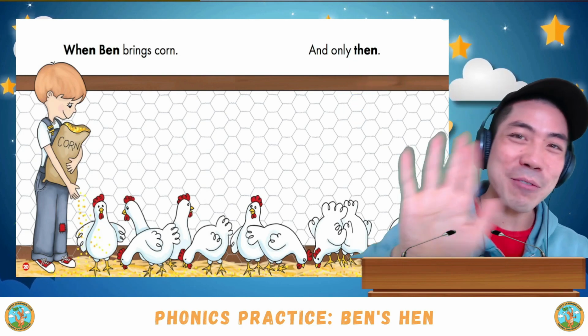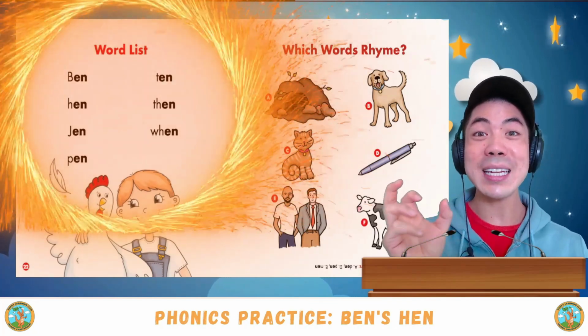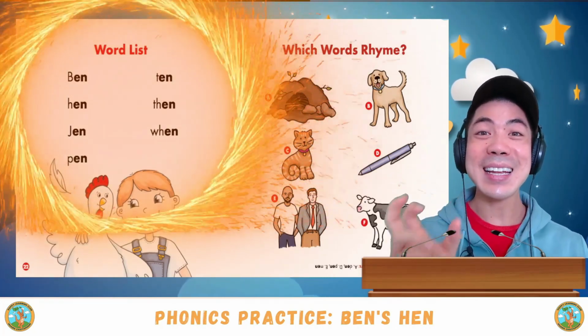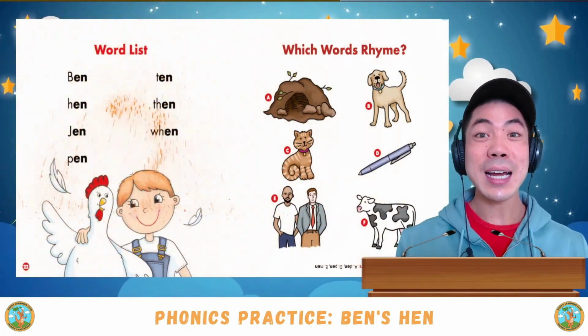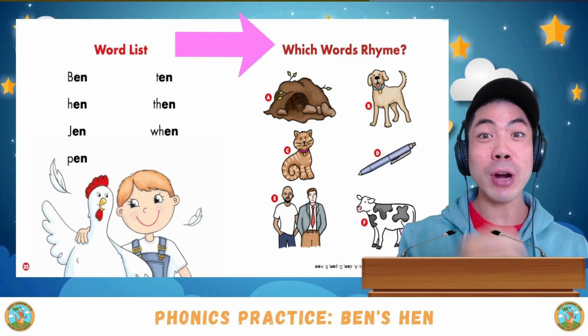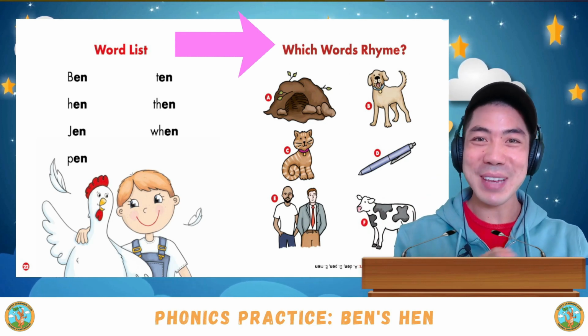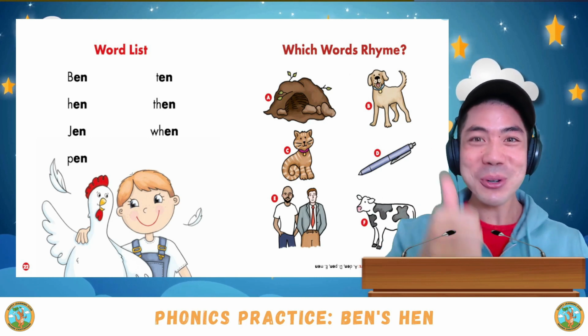Nice work. High five. In today's class, we learned all the words with the ending sound N, N, N, E-N. Here are all the words. Now we are going to have a test. How many of these words are rhyming words with the same ending sounds? I'll say the word and you tell me yes or no.